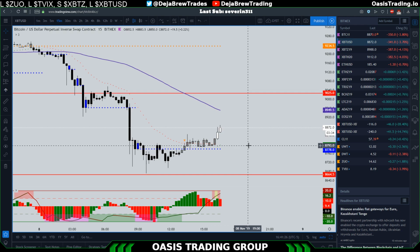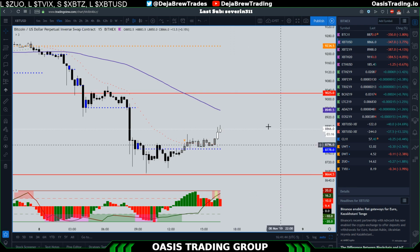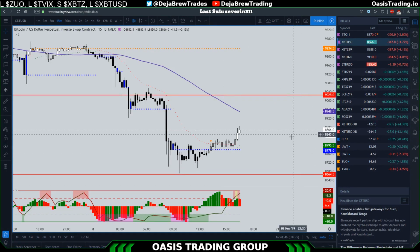The next pullback is going to be very telling, because if it holds the pivot here and bounces off of it again, this could be a clean bottom, and we could start to see a retrace towards like 9,000. But you do have a slight bear div here, so if you don't hold the pivot on the next pullback, you're probably going to go for another leg down towards like 86.